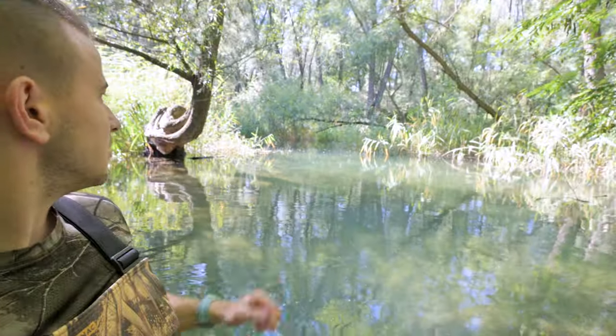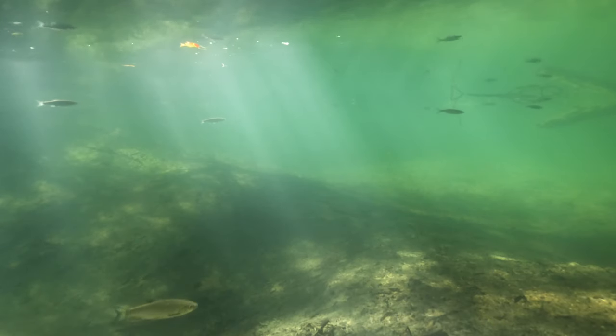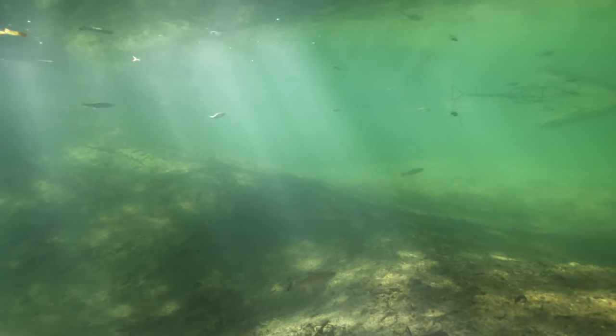So as I said, I've put it just under the surface, it's about 10 centimeters deep and I'm also using the light because the sun is coming from that direction and if something swims past it, the light will illuminate it just a little bit.